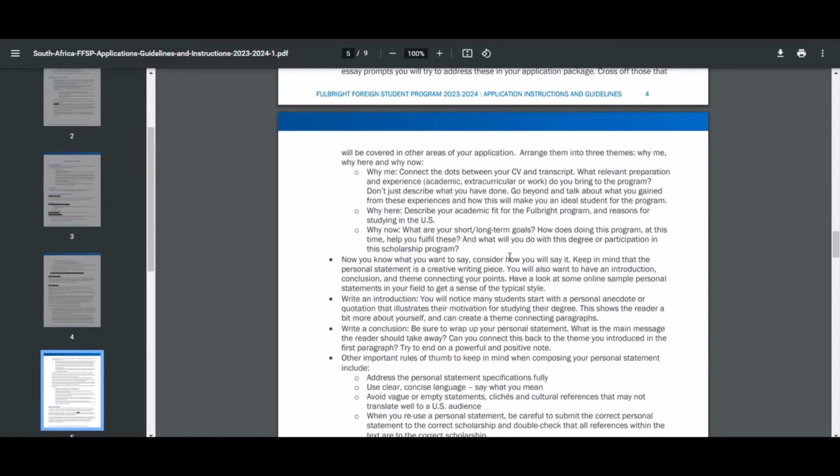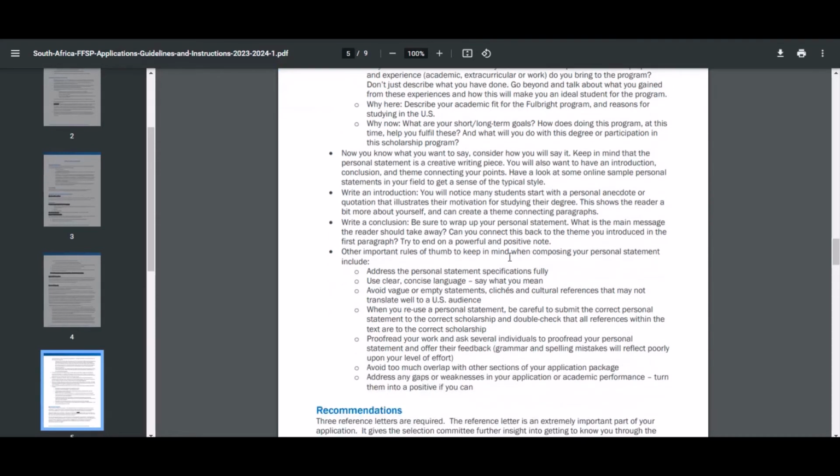How does doing this program at this time help you fulfill this? How does it help you? You have to indicate how it helps you when it comes to interpersonal skills, professionalism, ethics and all sorts of stuff. So you have to indicate that.